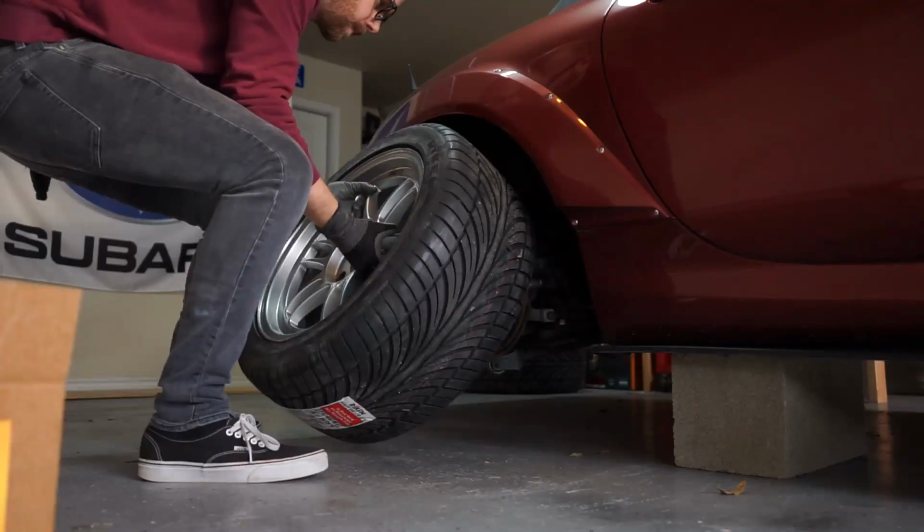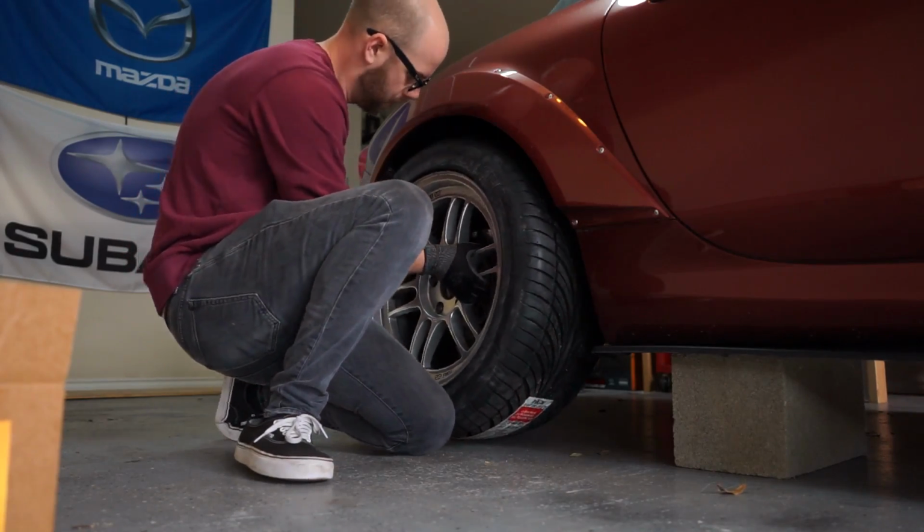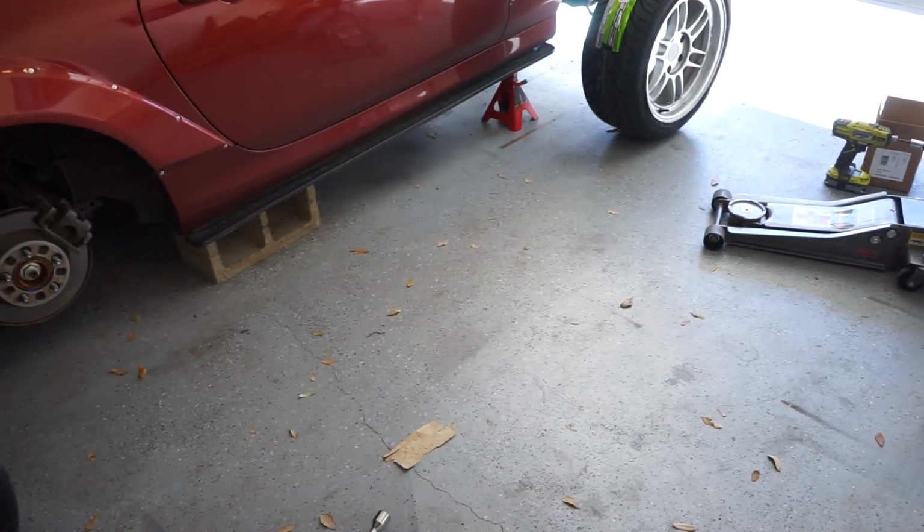So we'll go ahead and start off with the wheel setup. The wheels I have are Enkei RPF01s. The fronts are 17 by 9 plus 45 and the rears are 17 by 9.5 plus 38. I'm also running a mix of Riken Raptor and Federal 595 tires on the front and the rear with a 235 and 255 in the rear. I also have a small spacer on the rear wheels to just get them a little bit more stanced out.